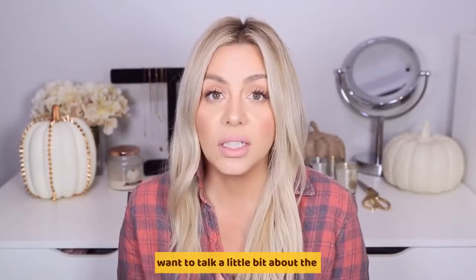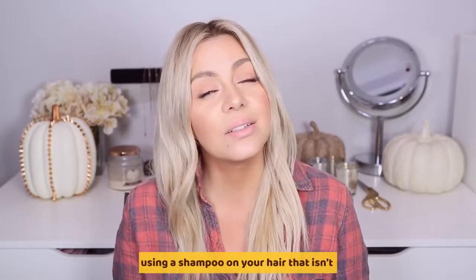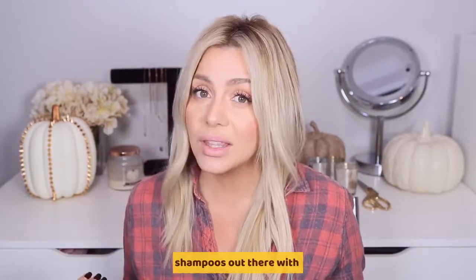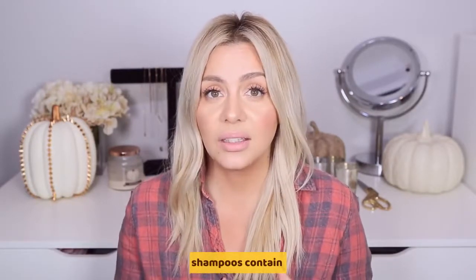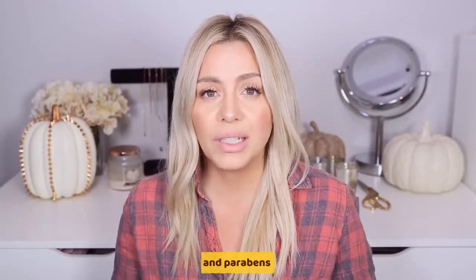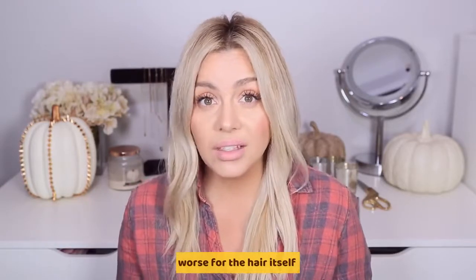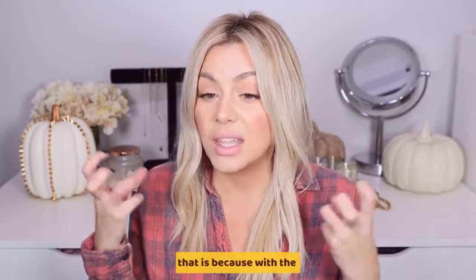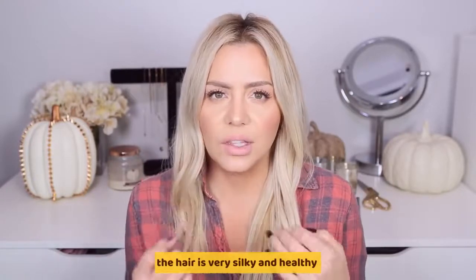Now I want to talk a little bit about the detox period. So basically, when you are using a shampoo on your hair that isn't really the best quality, and unfortunately there are a lot of shampoos out there with this, and some of them are even considered to be pretty high end, a lot of these shampoos contain silicones and waxes, sulfates, and parabens. Although sulfates and parabens are bad for you and drying on the hair, even worse for the hair itself are the silicones and waxes. The reason they contain that is because with the silicone or wax over the hair, it gives the illusion that the hair is very silky and healthy because it's basically coated.